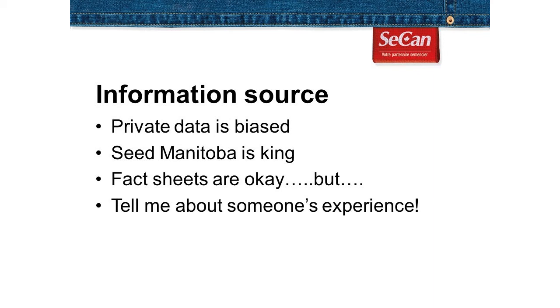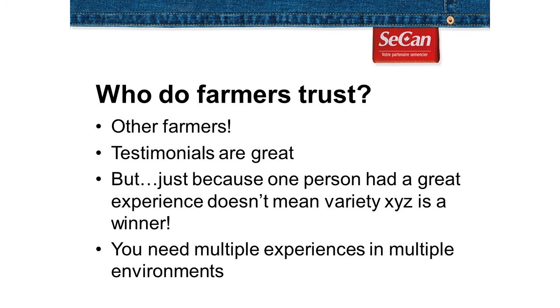They describe characteristics of varieties, but the key for both farmers and retailers, I think, is they really want to hear, how did other farmers do? How did the product do on other real farms? They want the testimonials, and we always have to caution that, because just because one person had a great experience in one area doesn't mean that variety is a winner. It doesn't mean it's going to perform all across Manitoba and Saskatchewan and everywhere.